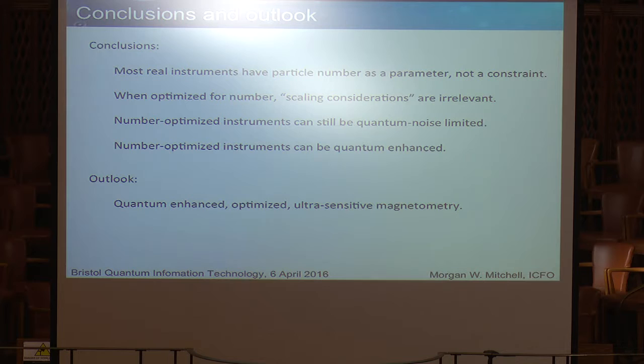Okay, so to conclude, I would say most real-world instruments have particle number not as a constraint, but as a parameter. And we have to take seriously that scenario if we want to do quantum enhanced sensing with these kinds of instruments, which are important instruments. When optimized for number, scaling considerations go out the window. The usual picture is clearly somehow qualitatively inappropriate to describe these situations. It is possible for number-optimized instruments to be quantum noise limited. It's possible for them to be quantum enhanced. And in the next steps, we want to go to ultrasensitive magnetometry and show that a magnetometer, which is both extremely sensitive and as good as it can be, can be improved through squeezing techniques.